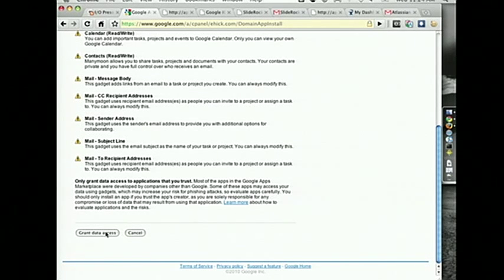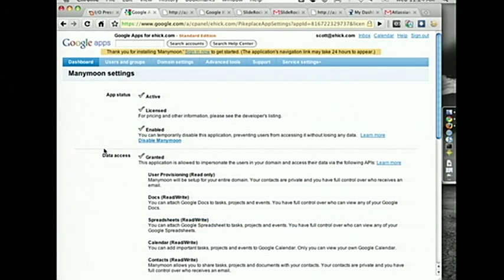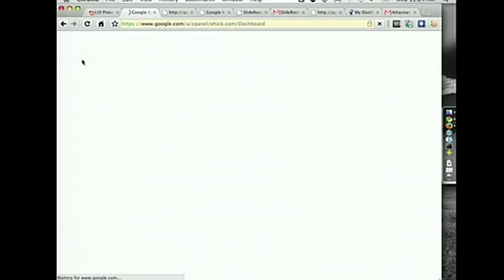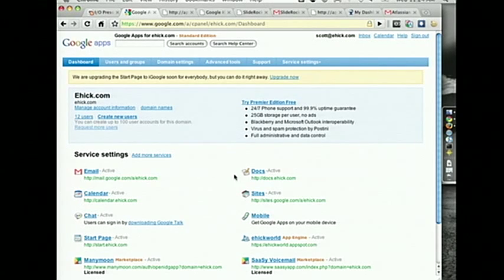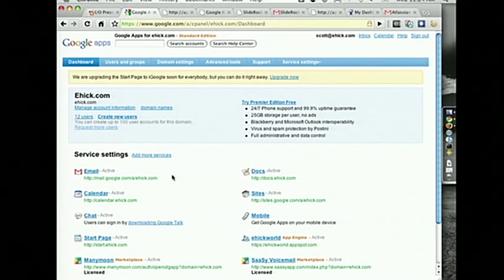Once I agree and think I trust these guys, which I do, I'm going to grant my data access and then enable the application. So I've now just taken the Manymoon product and added it to the Google Apps Suite. If you click over here on the dashboard, you see that in addition to the applications from Google, I now have the Manymoon icon here, and I can do some basic administration here, as well as link off to their site. So that's the admin experience. That's browsing, essentially buying. In this case, it's a freemium product, so they'll charge me later, and installing the application.